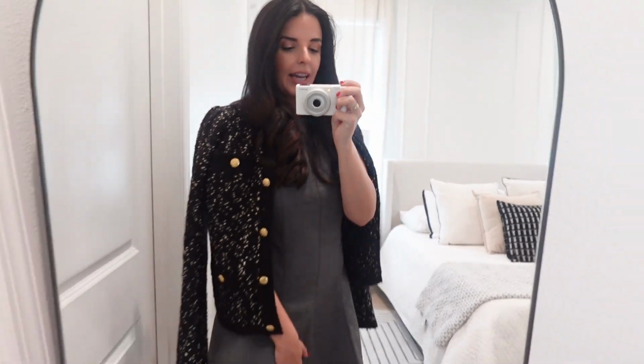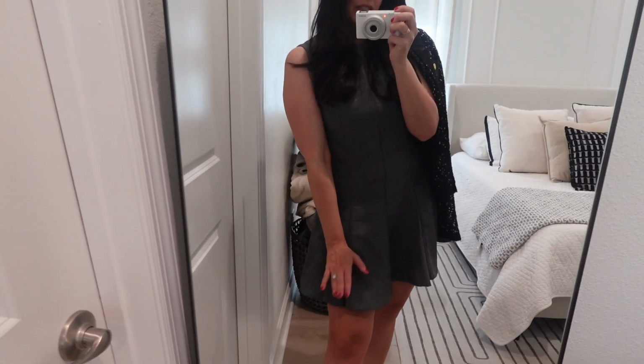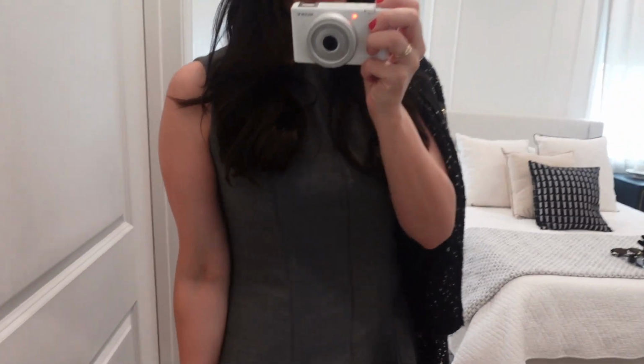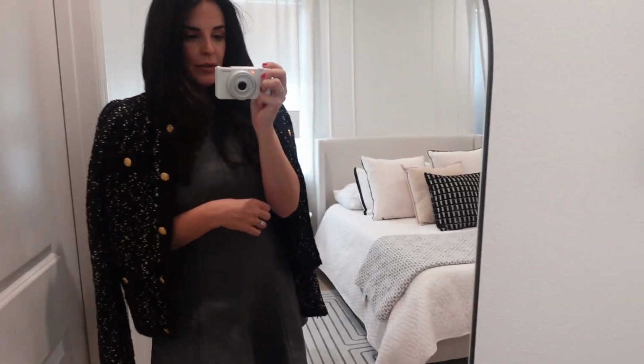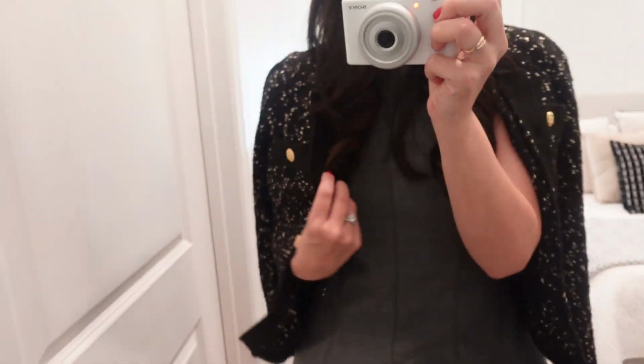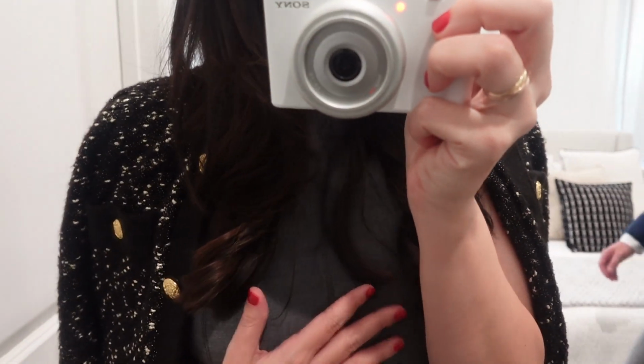But I am wearing a little Zara dress. It doesn't have sleeves. A little bit on the short side. I'm 5'3", but if you see, this is a very popular cut for Zara. And then I put this cardigan on top that just gives me like Chanel vibes. And it's actually an old one from Express.